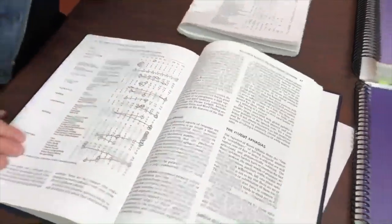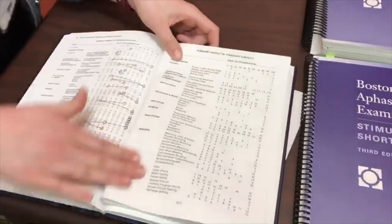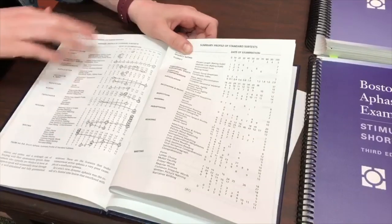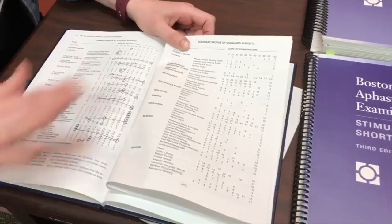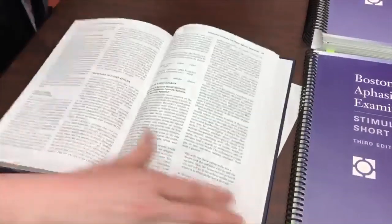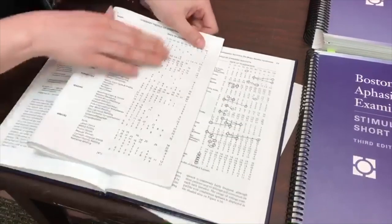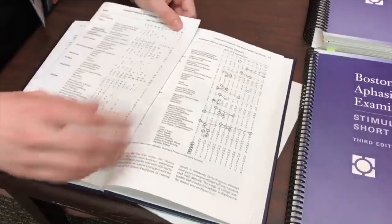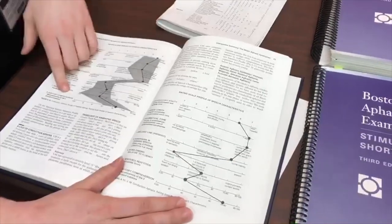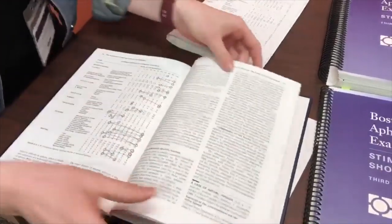And then this is what I wanted you to see. If I were to compare after scoring and my numbers and results were similar to this one, I could come back here and compare them, and that would indicate that this person would have Broca's aphasia. And the same would go for this one. If the results were similar or the same, that would indicate Wernicke's aphasia. And then this just gives you more information about conductive aphasia, and conductive aphasia.